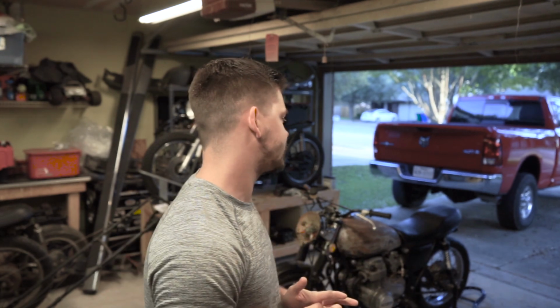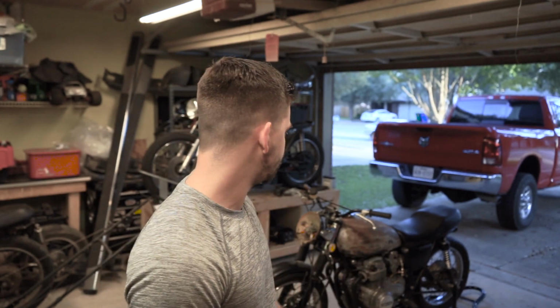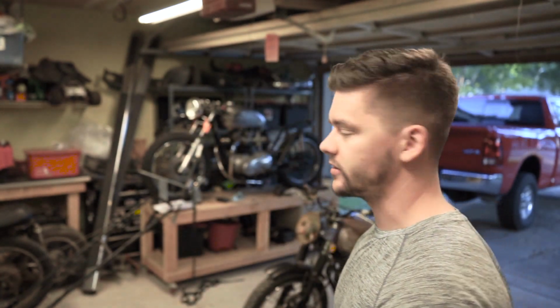I really liked that bike, but I do build these with the intent on selling them. So I built it, rode it for a couple of weeks, made sure it worked really well, there were no issues. Then went ahead and listed it and sold it to make room in the garage, number one, and number two, free up some money to put into the other two current projects.